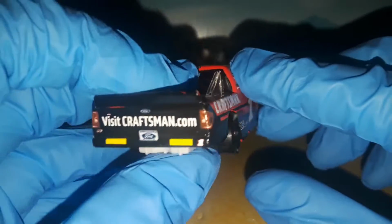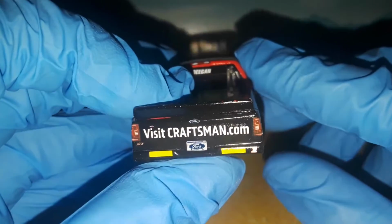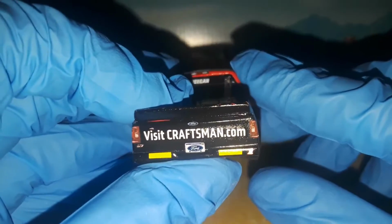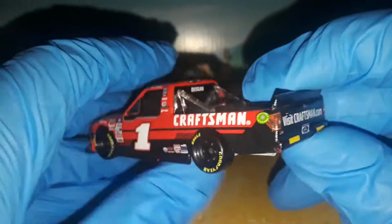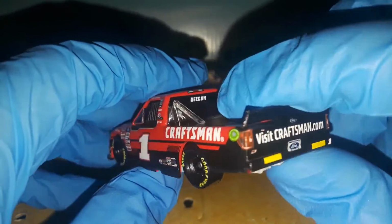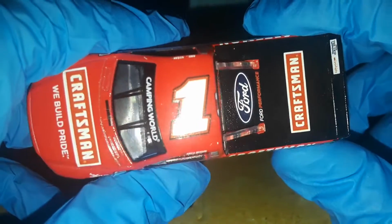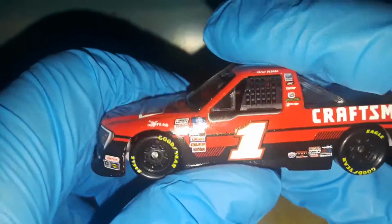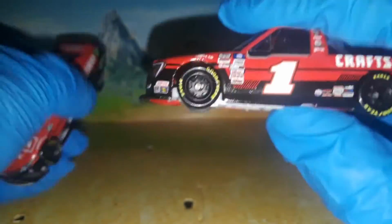But yeah, I really like this car. This car, I keep saying car. We're not looking at a Mustang. We're looking at a Ford F-150, not a Mustang Ford. But, this is a really cool one. The all-black back bumper gives me vibes of the Dale Jr. stuff. It really does. But, of course, we're talking about a Hailie Deegan diecast. And I love the Craftsman red. I always loved it. And, of course, we're going to do a better comparison.